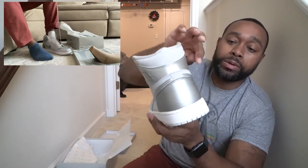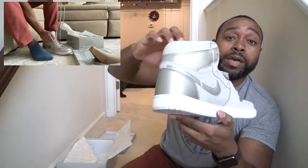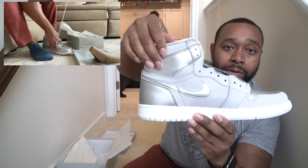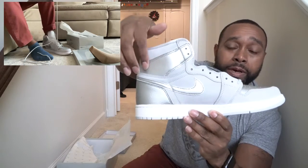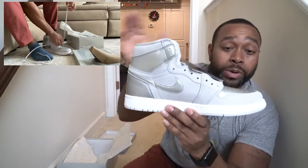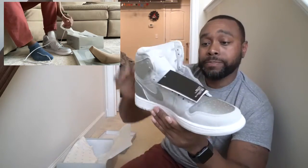You also have the swoosh, and the swoosh mimics the same lack of tumbling on the upper part of the heel. So they both have the lack of tumbling on the swoosh and the upper heel. But once again, as I love repeating myself, on the lower heel and the toe box, you have a decent amount of good tumbling there.